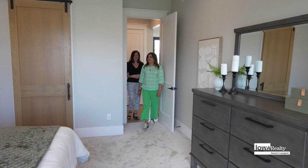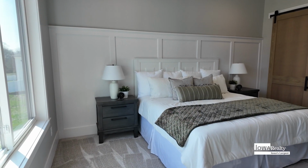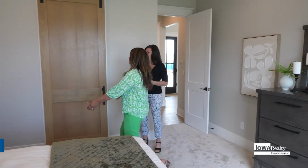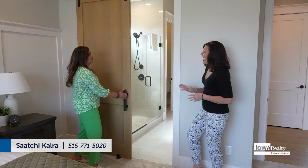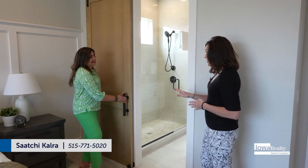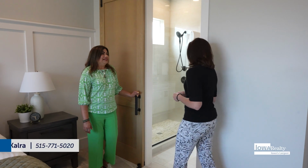Cassandra, you have to check this primary suite. This is beautiful. Look at the wainscoting. And check this barn door and the ensuite right behind this. I love the white oak continues, and quality, we have to mention that again. And you know I love a good ensuite.